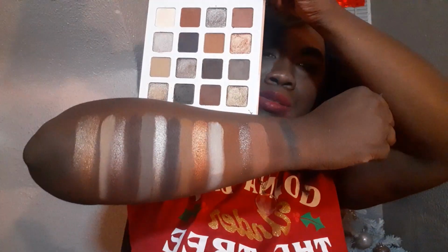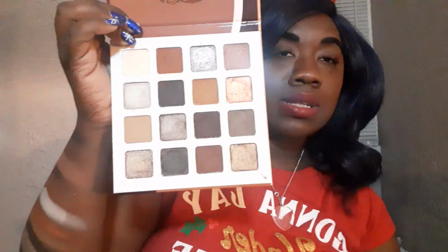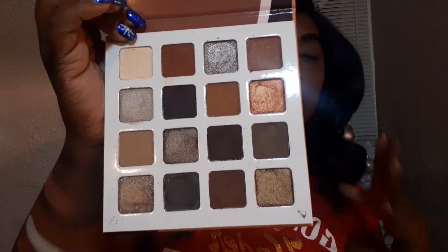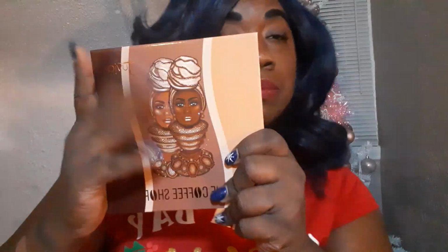Listen, absolutely love it. This was definitely a fun palette to play with. I love the looks that I can do with this. This is definitely great for daily use, of course. Listen, she's just beautiful. You can do Viva Glam looks. You can do just basic, everyday, light glam, light makeup day looks. And I just love it so much. So y'all know Juvia's Place had to be in here.